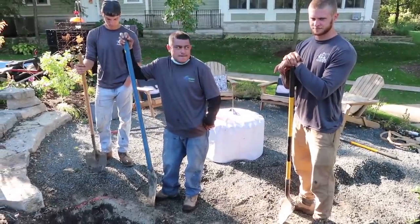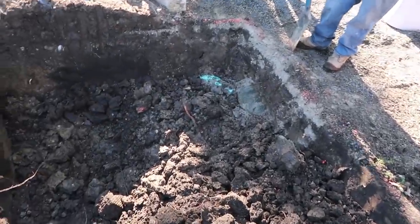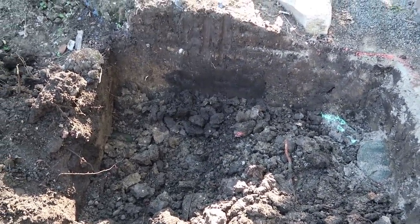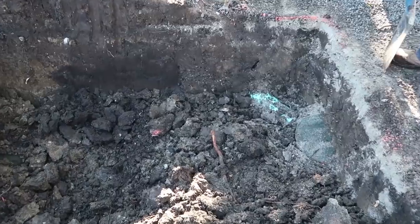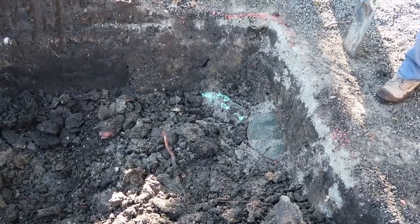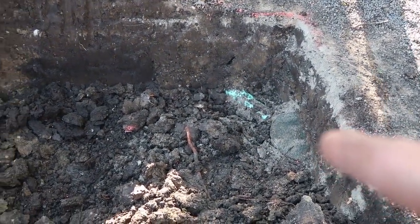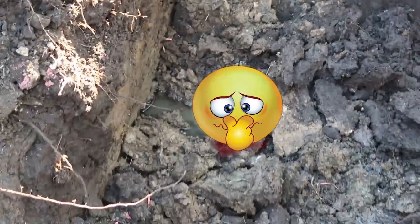Hey, there's no shovels going in the ground right now, as you can tell. This is the reason for that. We ran into a minor hiccup that's going to force us to modify our design. I don't know if you can see that really well, but we've got a 4-inch drain tile running into what appears to be an old cleanout that's buried under about 18 inches of soil there. And there, we've got some water bubbling up and it smells terrible.